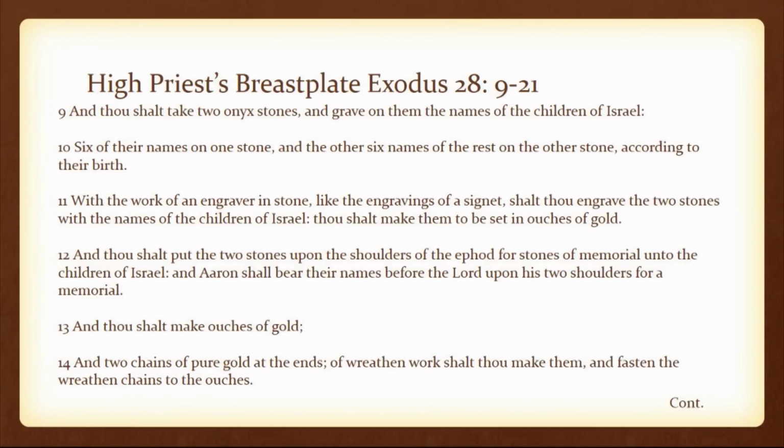Thou shalt make them to be set in ouches of gold. And thou shalt put two stones upon the shoulders of the ephod for the stones of memorial unto the children of Israel. Those are the ones that had the names in them. And Israel shall bear their names before Yahweh upon the shoulders for a memorial.